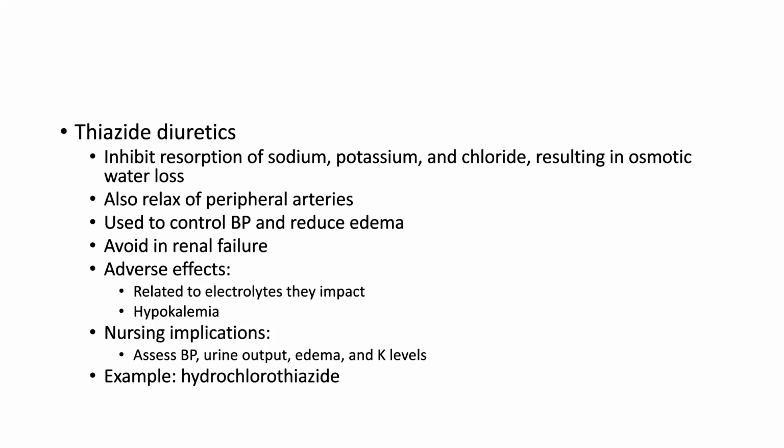Nursing implications are to assess the blood pressure before you give it, but in evaluating the med later, look at urine output, look at edema. You should look at the potassium level too. Even before you give it, if the potassium level is low and you don't have an order for potassium, maybe call and get one of those.